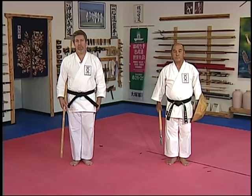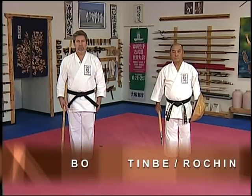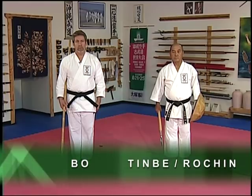Next demonstration will be with the tinbe, the shield, and rochin, the fishing dagger.